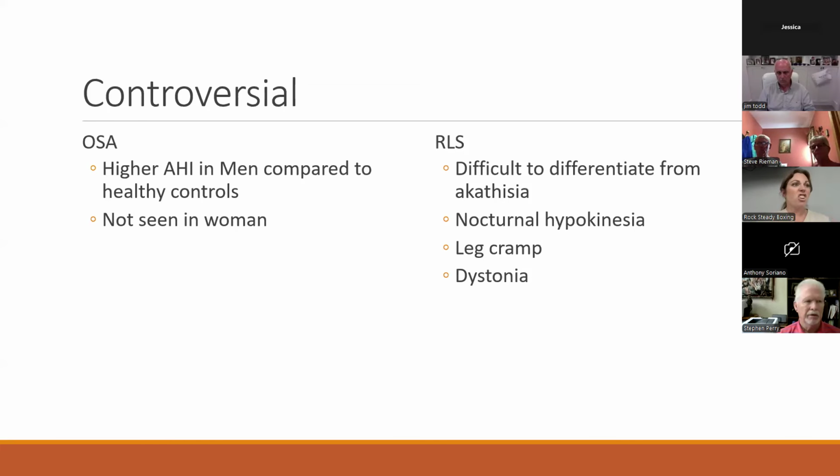So there are some things that are controversial. And one is looking at obstructive sleep apnea. In Parkinson's, we clearly see a higher AHI in men compared to healthy controls. We don't see that relationship as strongly with women. And so some people ask, is it just men that we see the increased risk of OSA in Parkinson's?